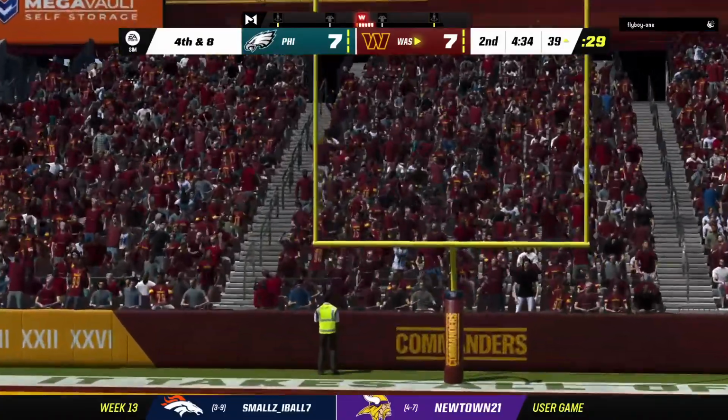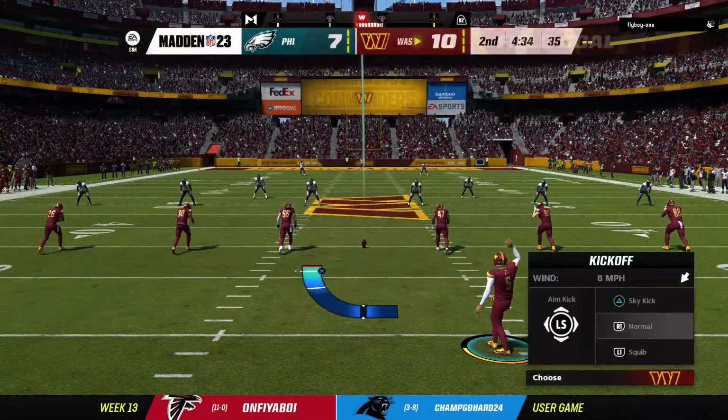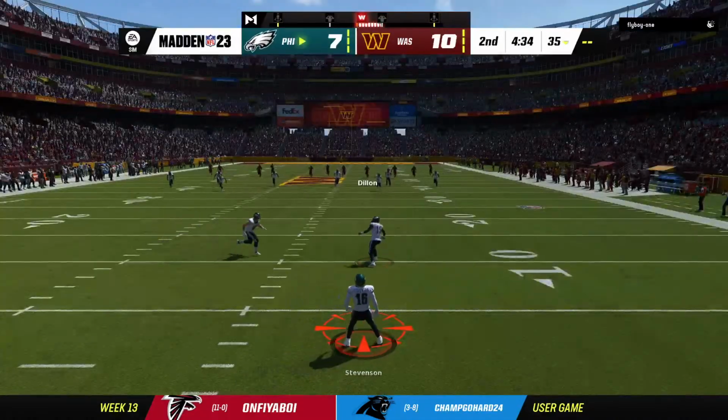And his kick is good. He got every bit of that one as it's good from 56 yards out. And they take the lead here now at 10-7. So they're able to end that drive with 3 points in this one-possession ball game.